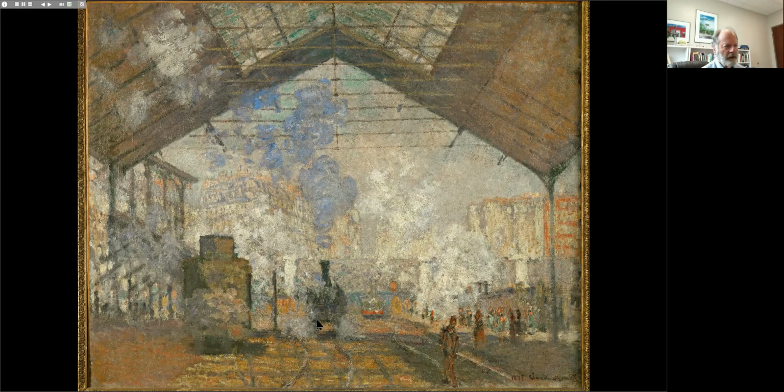We're looking here at a shed structure made of iron with a big skylight in the center of it. There are a few people, but in addition there are trains which are puffing smoke and steam into the air. And so clearly what Monet is interested in here is the effects of light and atmosphere that result from the veils of smoke and steam that alter the appearance of things around.